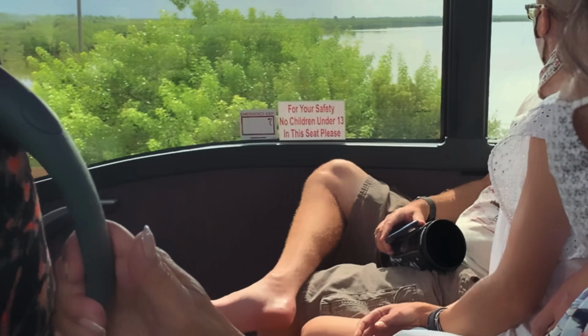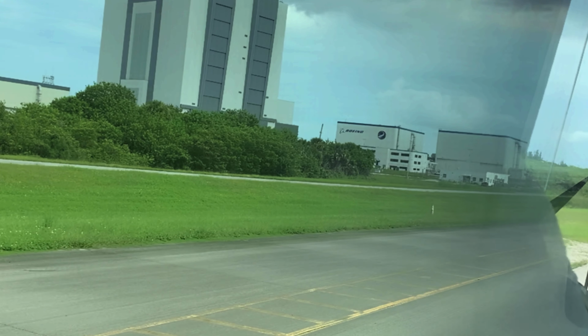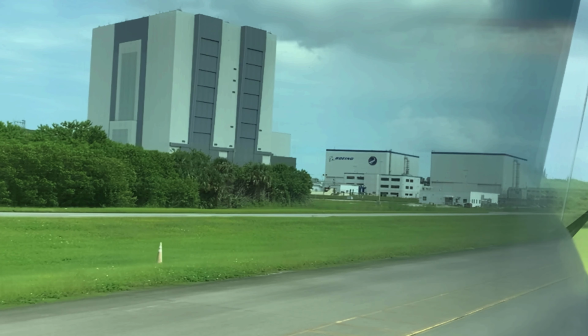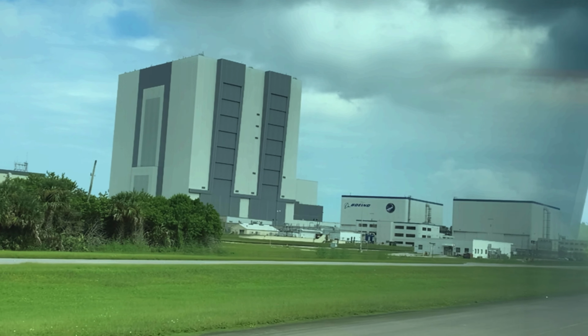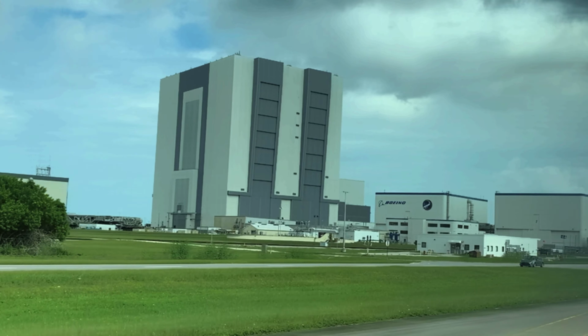We call it NBW. Let me tell you, the only crawler transporters in the world. There's two of these. One of them is somewhere else. They moved it just the other day. But you can see one of them. These are the only two in the world. All the rockets that were assembled in this big building were rolled out to one of our two launch pads with one of these two crawler transporters.